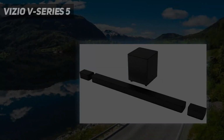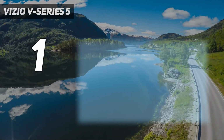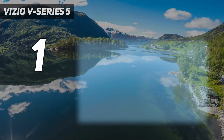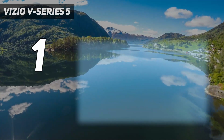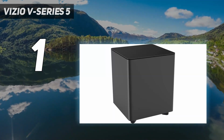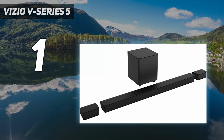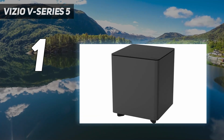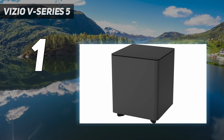And number 1. VIZIO V-Series V51H6. The best budget soundbar we've tested is the VIZIO V-Series V51H6. It's one of the few setups available in this price range with discrete satellite speakers for an improved surround sound. With 5.1 audio formats like Dolby Digital and DTS, both of which are commonly found on streaming services and Blu-rays, you get an immersive, cinematic feel, as if your couch were dropped right in the middle of the action.